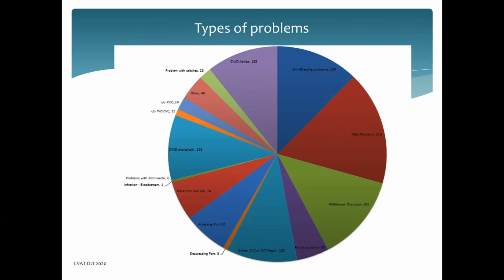Okay, broken CVC or CVC repairs is quite common as well. And from that point, education, whether it's education of the family, education of teams, will reduce that. So the aim will be that we will have a slightly more chilled out job. That will be that point. So the next slide will take us to what I want for the future.